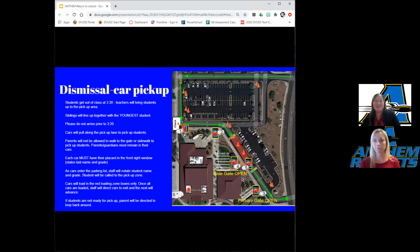You can also make your own if you lose yours by writing your child's last name and grade level on a piece of paper, as big as possible. As cars enter the parking lot, staff will notate student name and grade level. Students will be called to the pickup zone and cars will load in the red zone. Those red zone loading boxes are the only place where you will pick up your child.